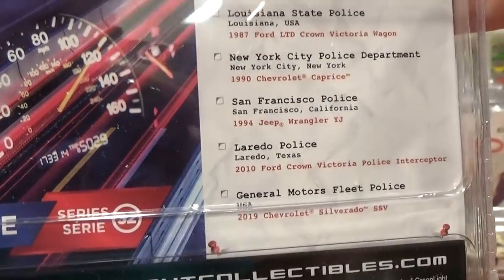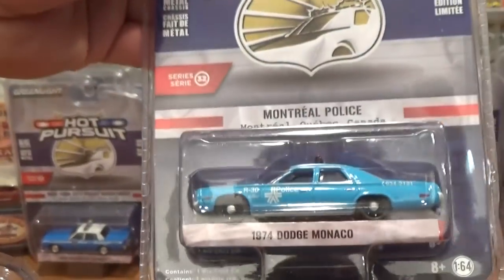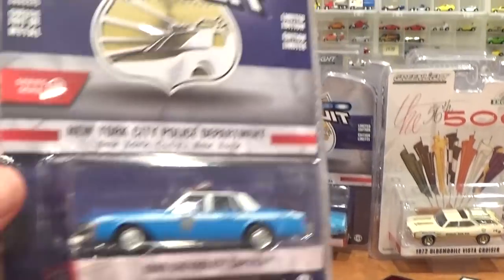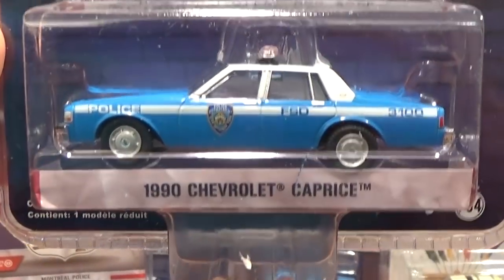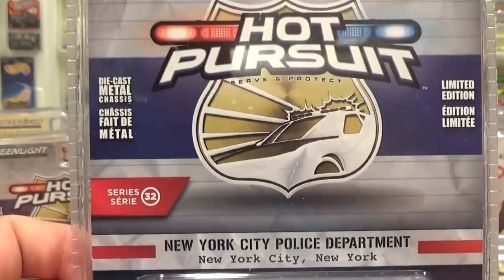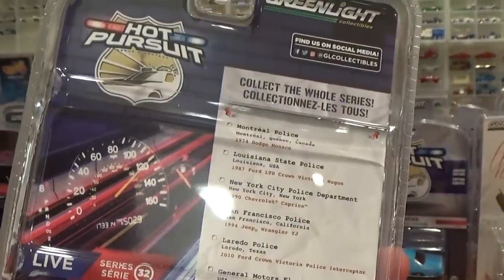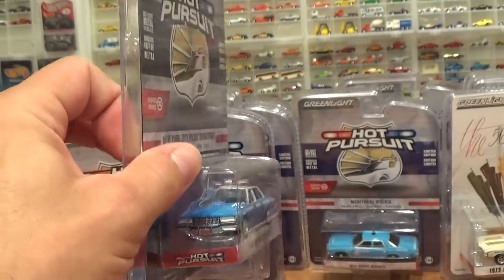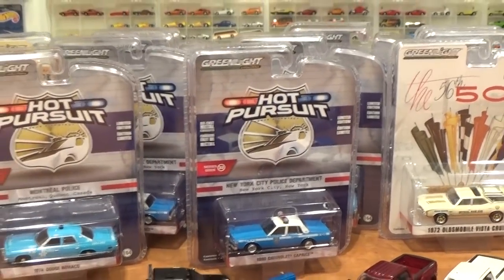There's all six of the vehicles in the set for Series 23. I did not get all of the vehicles in that set, just the ones I really wanted. And the 90 Chevrolet Caprice was definitely high on that list. I got five of these things. Series 32, love them. These things are hot sellers right now on eBay. They're just disappearing from the stores in droves compared to the other cars in the Hot Pursuit series.